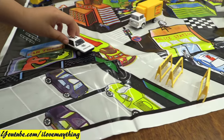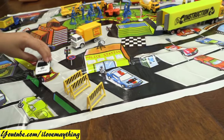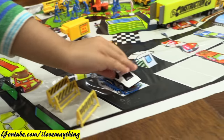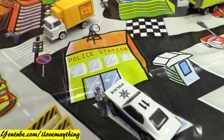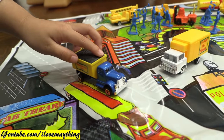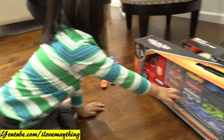What? It's already fixed, Marksland? Yeah? That was quick. Beep beep. Woo woo woo woo. Oh yeah. Police station. Very smart, Marksland. Yeah. The whole truck, oh. What's next, Marksland?